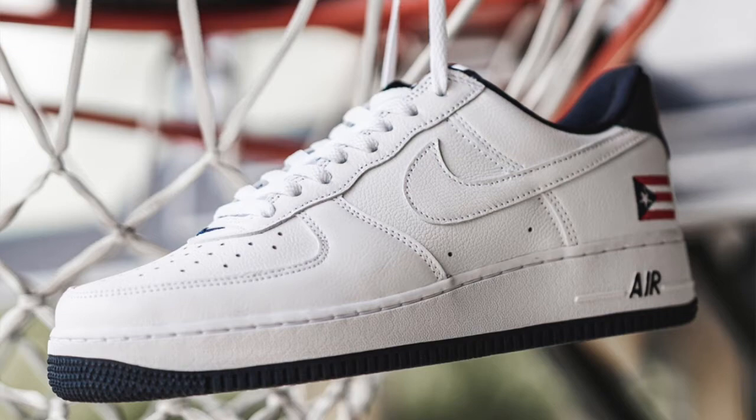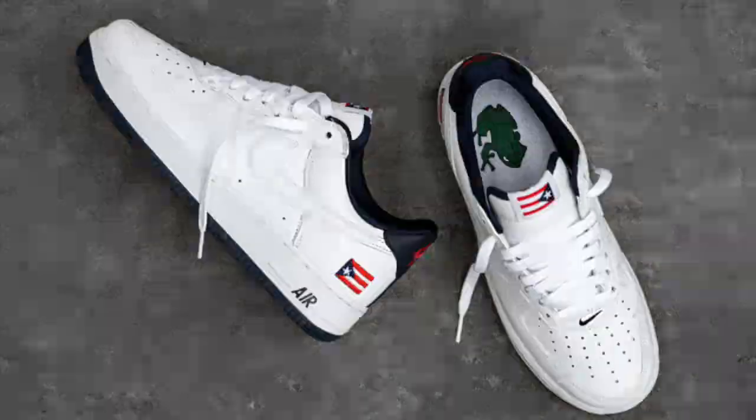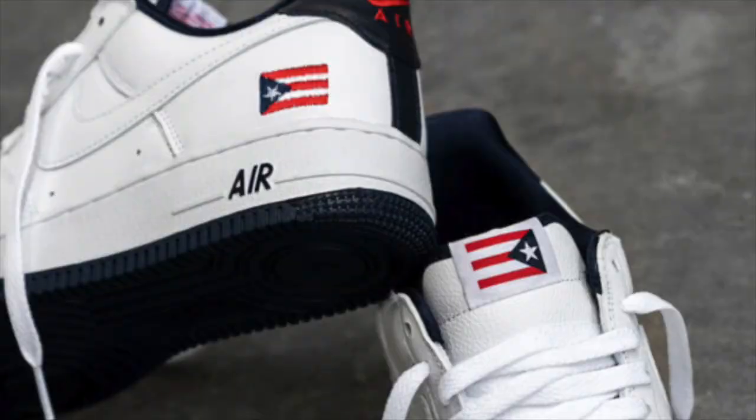So these might go for a good amount on the aftermarket because they're definitely a nice pair of shoes, and a lot of people are going to like these and try and wear them because they're just a nice clean pair of shoes. So I'm guessing these will go for a lot of money, and if you can, try and cop them because you'll make a lot of profit.